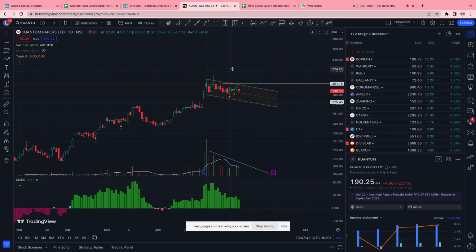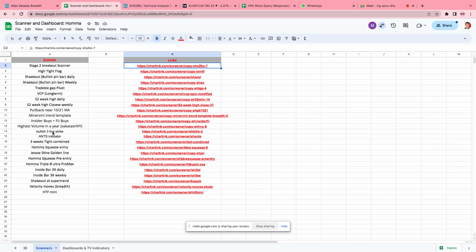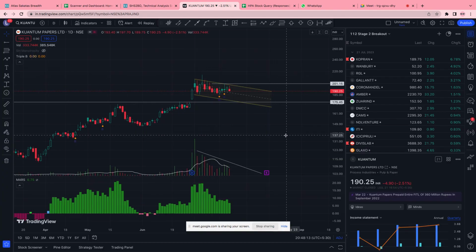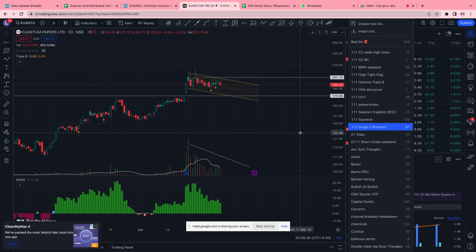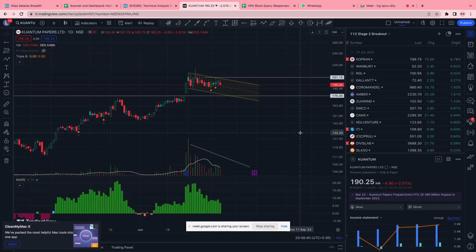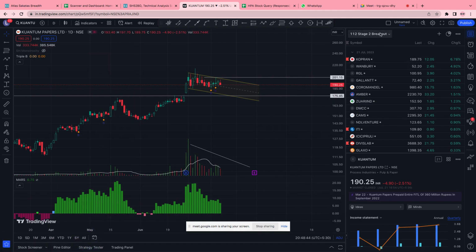After we've got that out of the way, the next thing I want to discuss is this scanner which we have, the Homma squeeze entry. If you are a swing trader, this would be the best scanner for you to use day in and day out. It will give you stocks which are breaking out on that day, starting momentum on that day. Whenever your trading time is, whether 9:15, or you want to take trades when you are at lunch, you run the scanner during lunch, or you want to take an entry at the fag end of the day, you run the scanner then. Doesn't matter, the scanner will give you stocks which are breaking out on that day. So that is how to use the scanner.